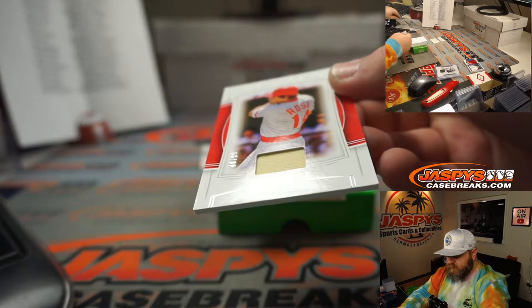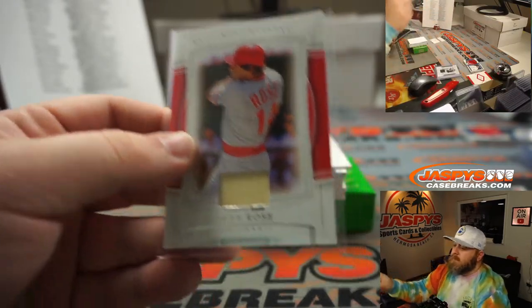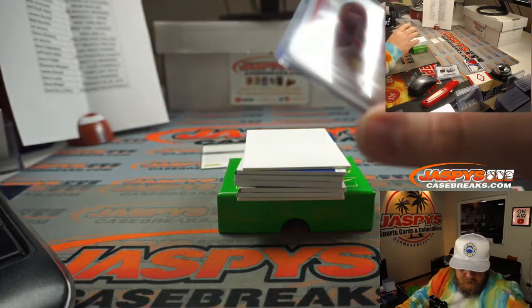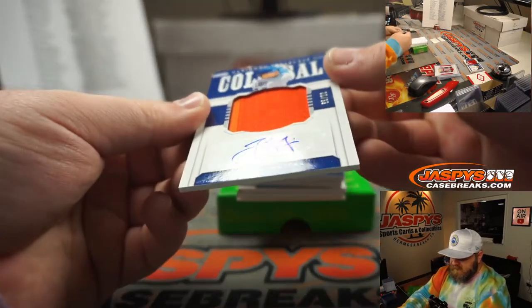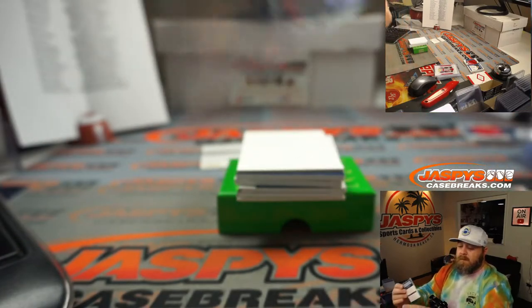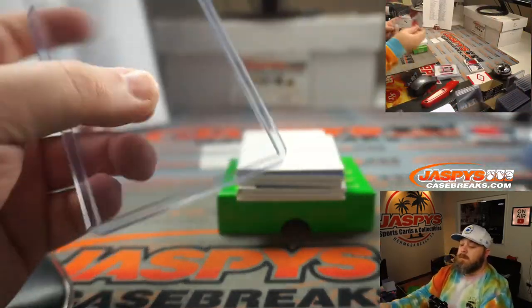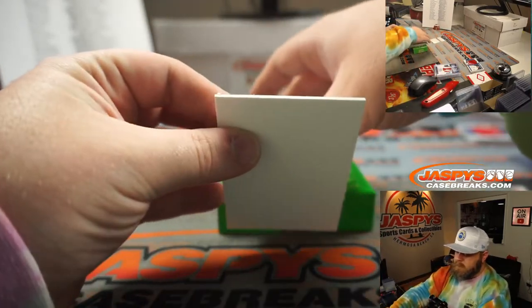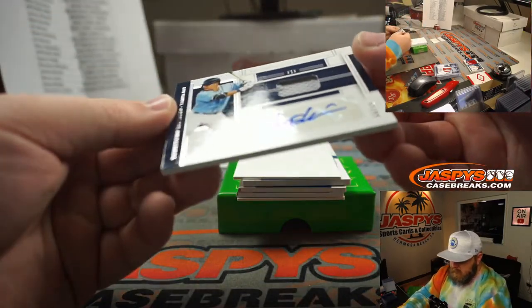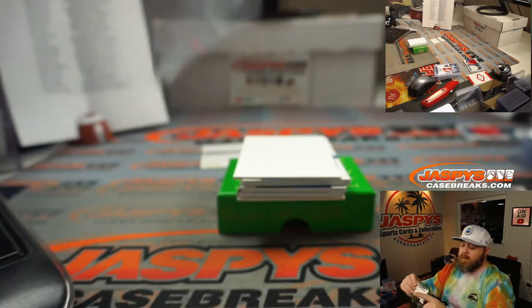Pete Rose, jersey, 48/99. Cincinnati Reds, Ed Aarons. J.D. Davis, 6/99. New York Mets, James Brunt. Jersey and auto. Yoshitomo Tsutsugo, Tampa Bay Rays, jersey and auto, 51/99. For the Rays and James Brunt.